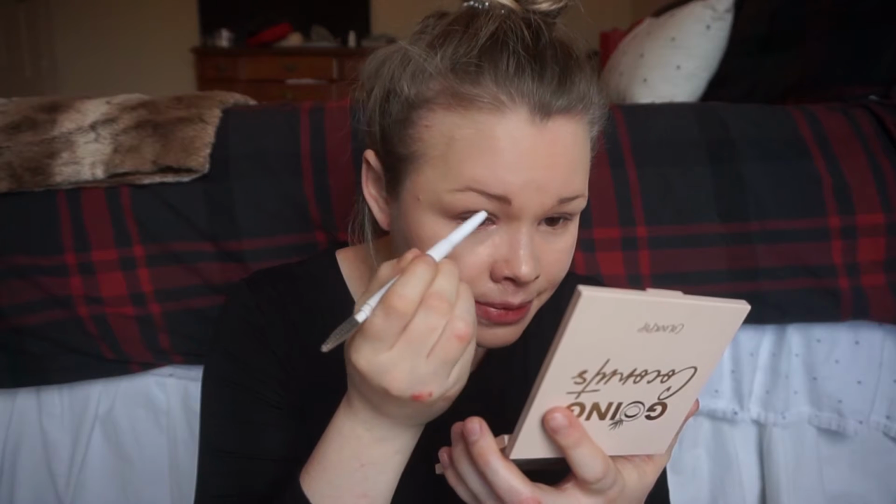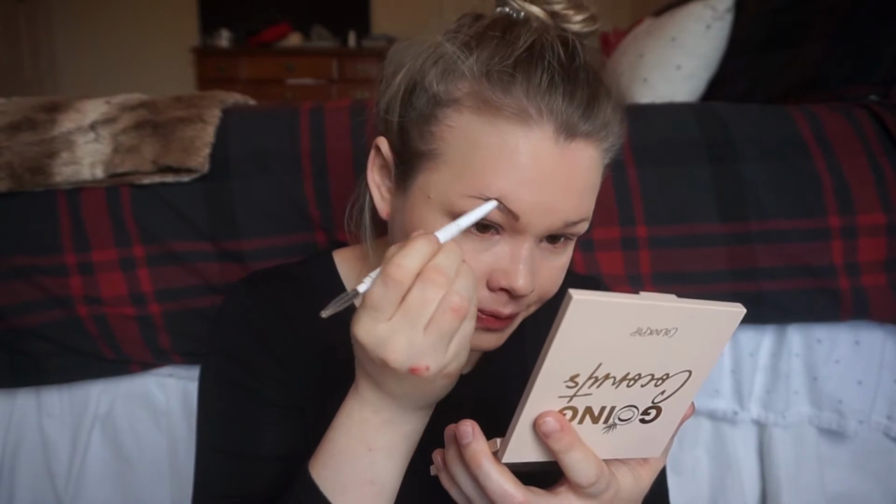I also need to put on some lip gloss. There we go. It's nothing groundbreaking. My brows are pretty. Yeah, I like them thin. I know it's not the trend.